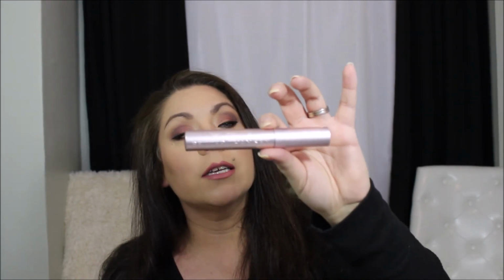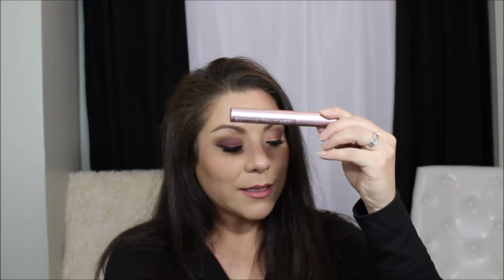Alright, here I have an empty tube of my all-time favorite, Better Than Sex mascara. This is one that I always repurchase. You guys already know that. I love the mascara from Too Faced. I've already got another tube here on my desk, so yes, this is one that I will always repurchase. I went through another tube, so it's in my empties, but yes, I will always repurchase this mascara. I really, really love this.